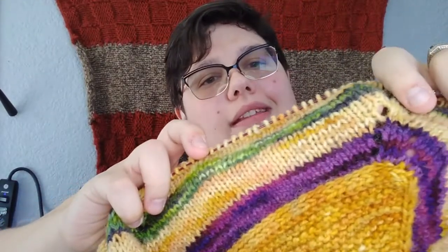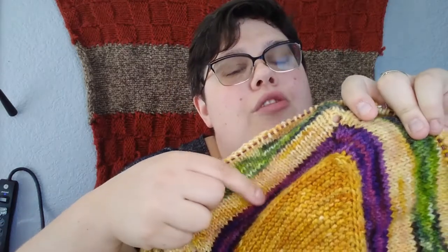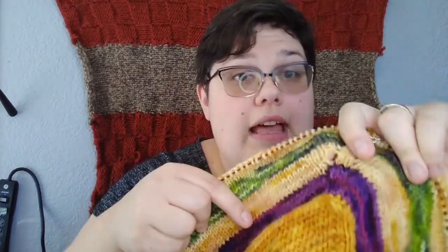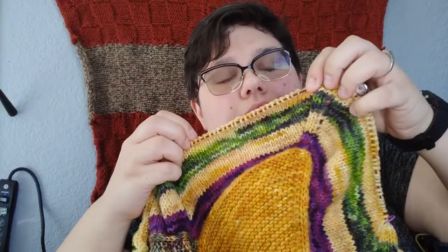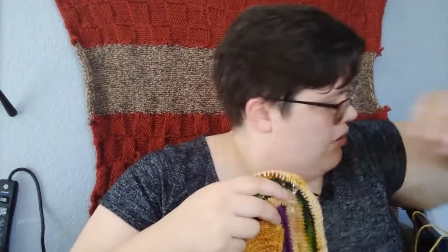So I have that purple, which ends up being a lot tamer when it's knit. And then that light creamy yellow. And then the green, which is doing some really cool stuff. And then back to the yellow. And then the next stripe will be purple and it'll repeat the pattern. And there are 11 stripes. And then it goes to some brioche.